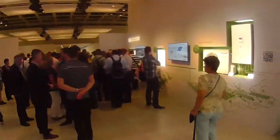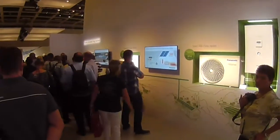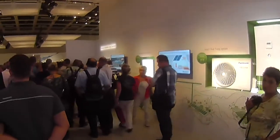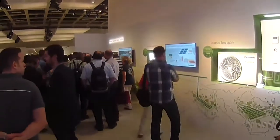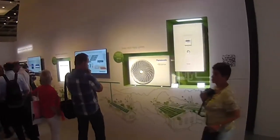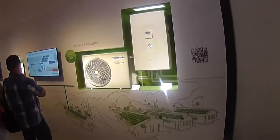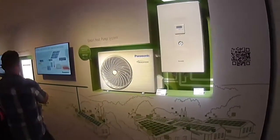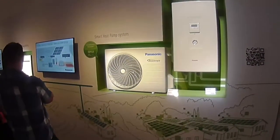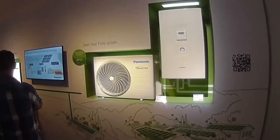We've actually just kitted out all the Panasonic offices around the world with the new solar panels. And Blackfriars train station back in the UK is now the world's largest solar panel bridge. This is all utilising the new Panasonic technology. You can even see in front of me, we've got the smart heat pump system. So this is going to take over from your boiler unit and everything else, making it much more energy efficient.